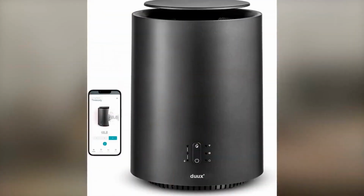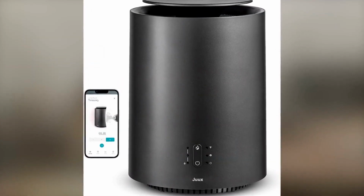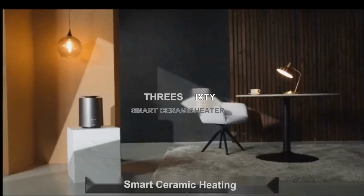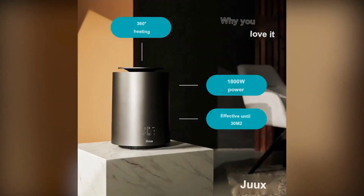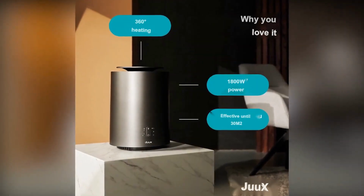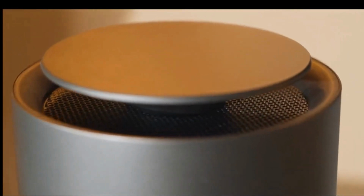With an impressive power of 1800 watts, this economical electric heater does not just heat, it revolutionizes the way you experience winter. Imagine a room that goes from icy to pleasantly warm in the blink of an eye. In boost mode, the Threesixty does exactly that, heating an area of 30 degrees twice as fast as a standard electric heater. Its PTC heating element ensures rapid and efficient heating, providing you and your loved ones with a safe refuge from the cold. What truly sets this heater apart is its ability to evenly distribute heat in all directions.